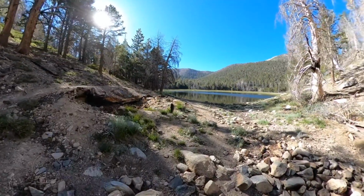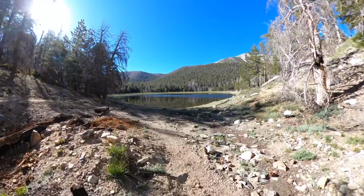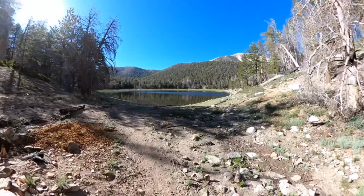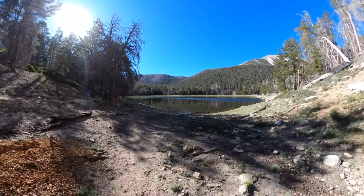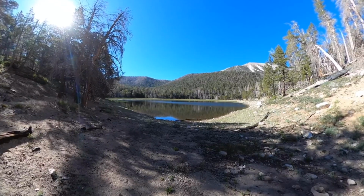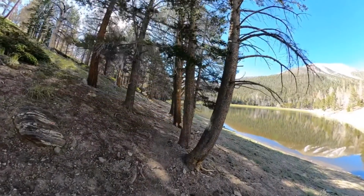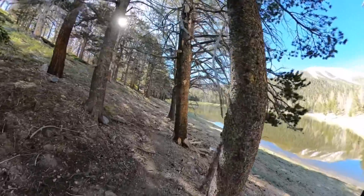Now, the lake is dry, like I mentioned earlier, towards the end of the season, and right now it has some water in it, so it's nice. And you can camp here as well, and I have all the camping information on the website, and the campsites are around the lake. It is popular. Weekdays are obviously much better. So once you've soaked in the lake, let's hike around it.